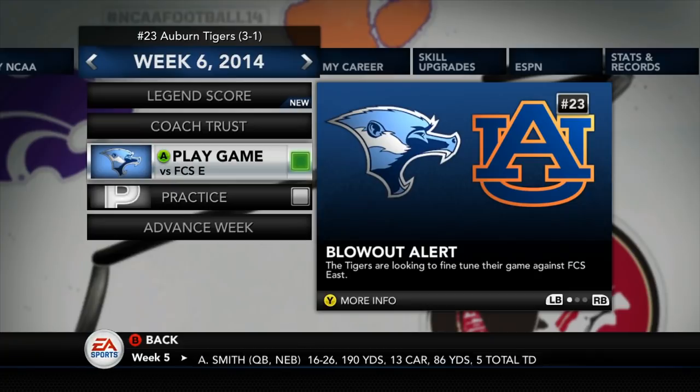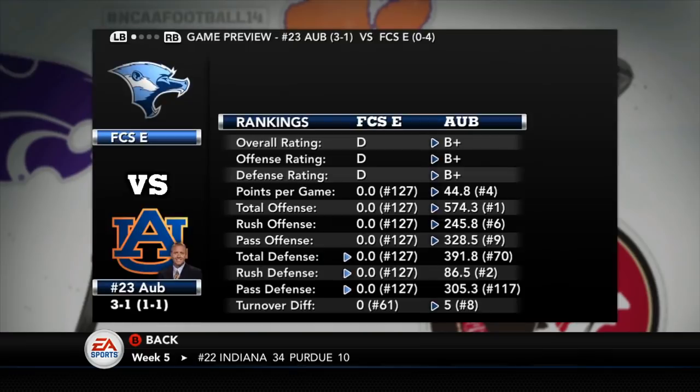and now this week we take on FCS East. Obviously, this is a home game for us, the Tigers, and Kirk's going to side with us in this one. This should be an easy game to improve to 4-1 on the season.